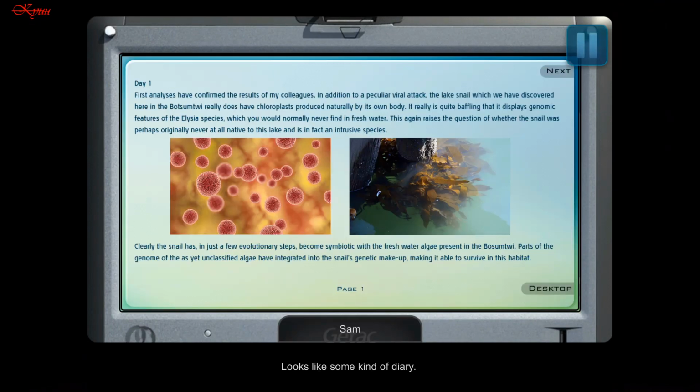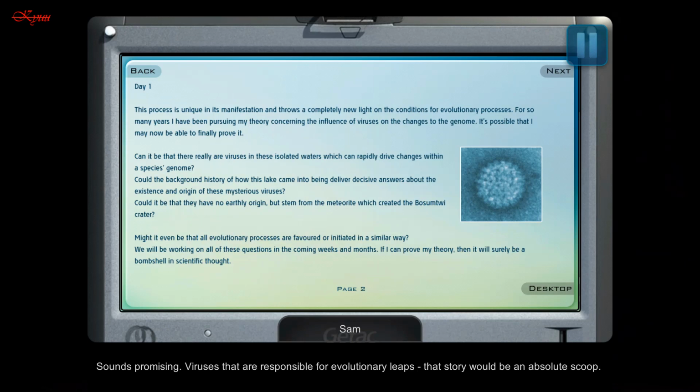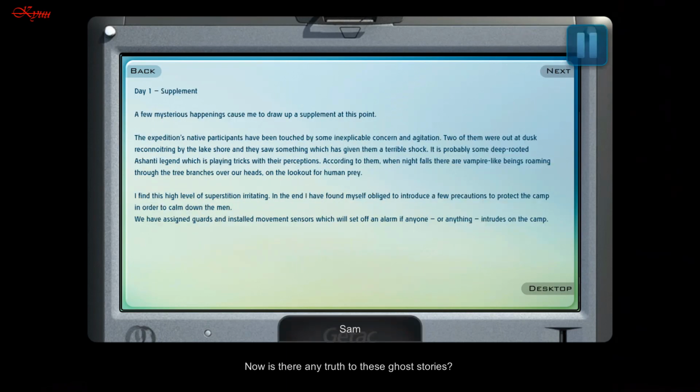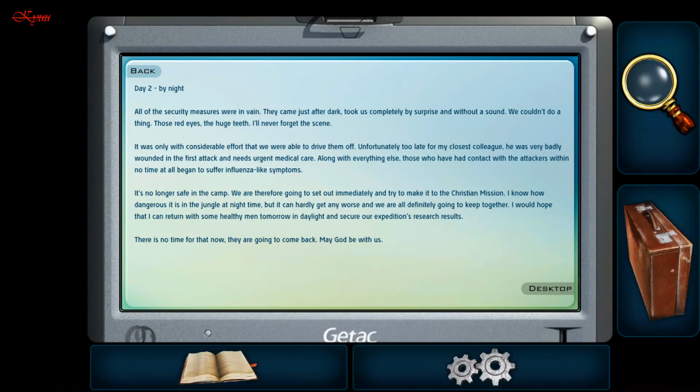Looks like some kind of diary. Sounds promising. Viruses that are responsible for evolutionary leaps? That story would be an absolute scoop. Now, is there any truth to these ghost stories? Shit. Looks like it's quite possible they're close by here. I need to be careful. At least I now know where I can find the professor. Only now all that's missing is any clue to where this Christian mission is.